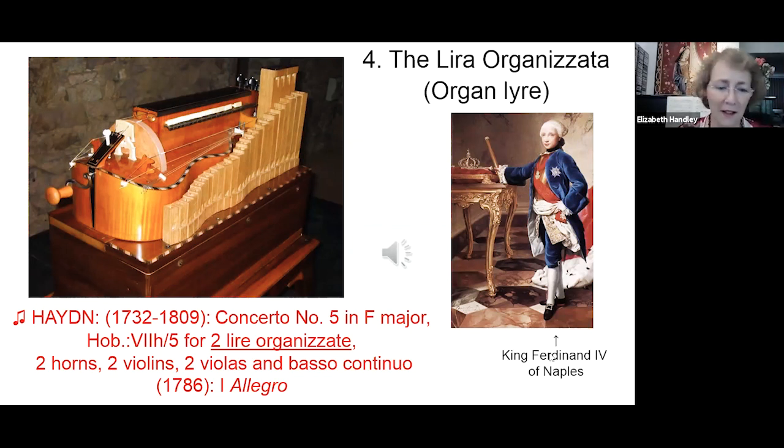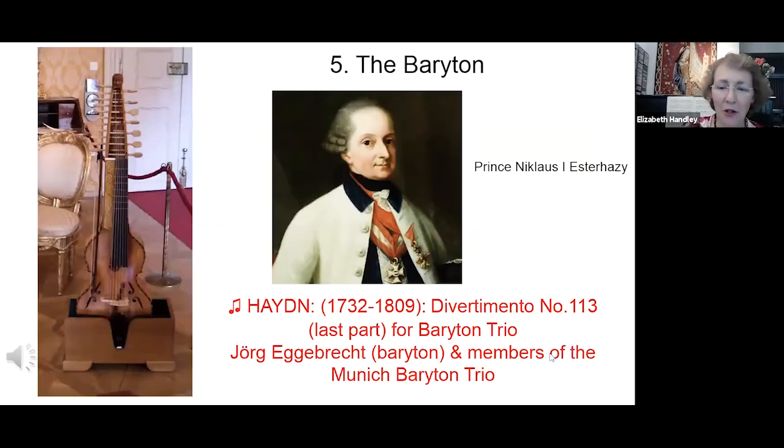Can't go wrong with Haydn. He always composes utterly delightful music. So the next instrument that we're going to listen to is the baritone. So staying with Haydn, between 1765 and 1775, while he was employed at Esterhazy, Prince Nicholas took a shine to the baritone and was determined to master it. The result was a staggering 126 trios for viola, cello, and baritone for the prince to play.